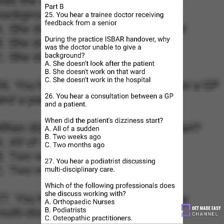This is the end of Part A. Now look at Part B.